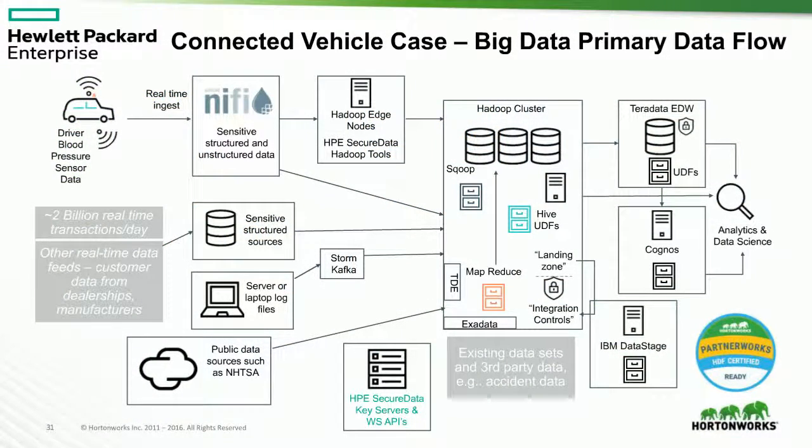This first one comes to us from HPE, Hewlett-Packard Enterprise, with a connected vehicle case. And this is a big data primary data flow. Now, what we want to describe more is the NiFi integration that they've done, which is very exciting up on the top left side of the screen. What they've done from a technology perspective is they have a capability. They have format preserving encryption, or FPE, and they've integrated that with HDF 2.0 and Apache NiFi specifically. They've built NiFi processors that you can seamlessly drag and drop into any NiFi workflow.